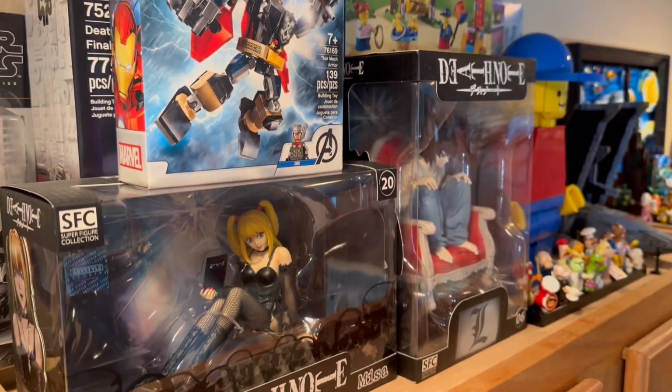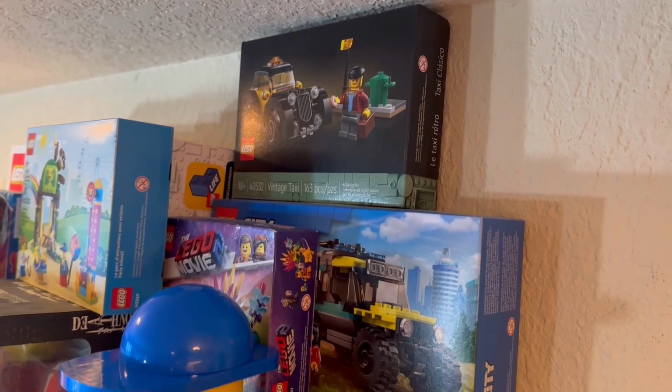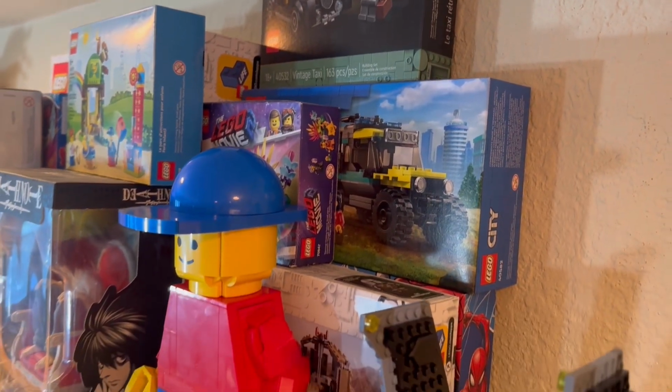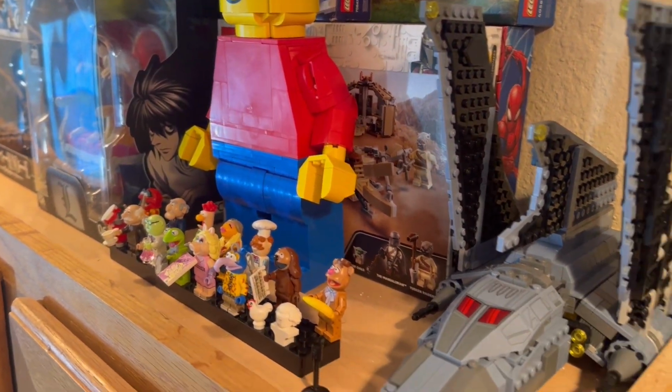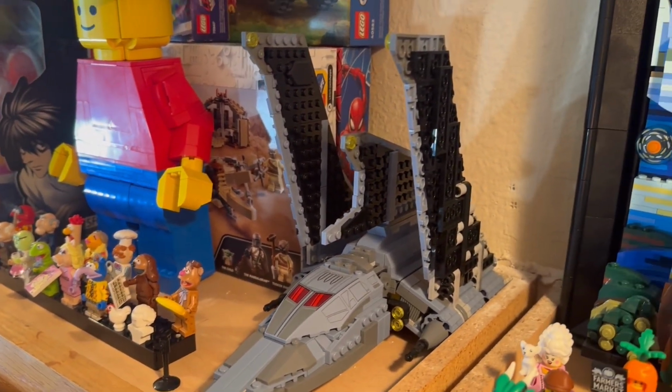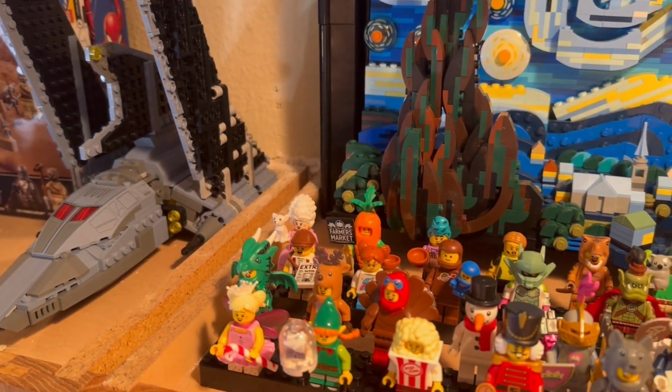There's also a couple of Death Note figures, as my girlfriend's a pretty big fan of that anime. We have a couple of other random LEGO sets, as well as the built-up LEGO minifigure. In front of him, we have the LEGO Muppets collectible minifigure series, and beside that, we have the LEGO Star Wars Bad Batch shuttle.